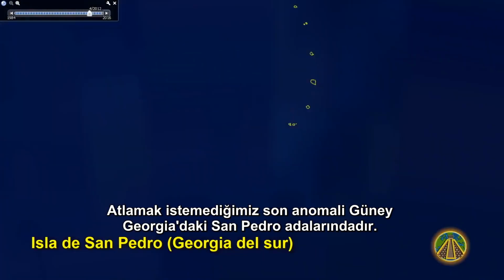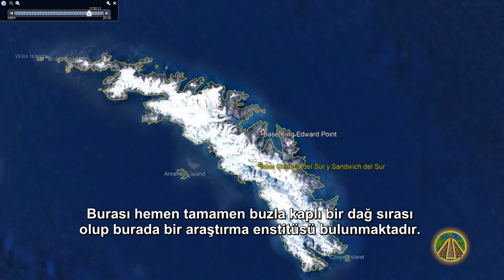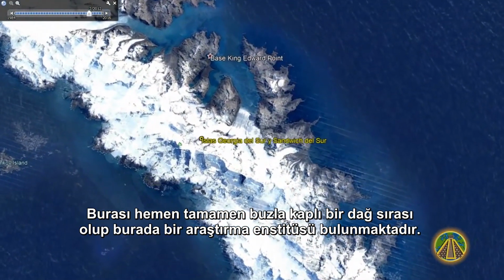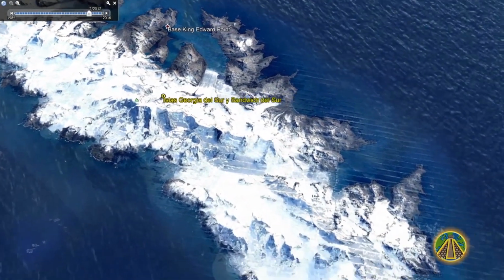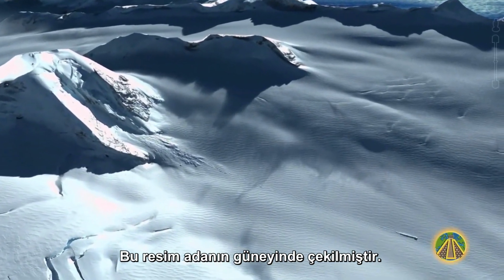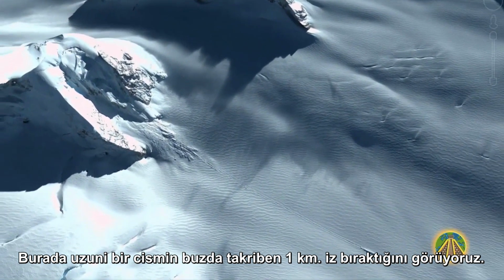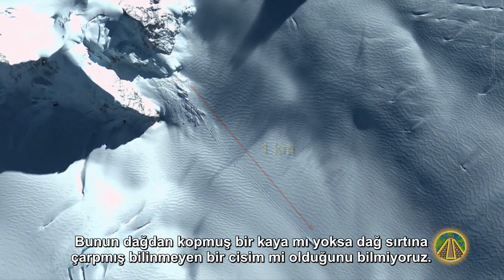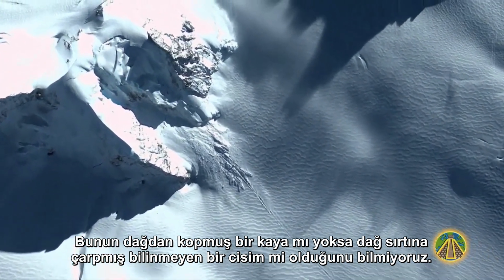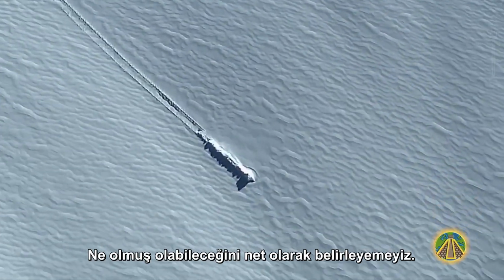The last anomaly we don't want to leave out is on the island of San Pedro and in South Georgia. It's a mountain range that is almost completely covered with ice and in which there's only one stationary research institute, the British station King Edward Point. This picture was taken in the south of the island. Here we see how an elongated object has left an approximately 1 kilometer long mark on the ice. We don't know if it's a rock that has detached itself from the mountain or if it's an unknown object that has collided with the ridge. We can't confirm with any certainty what really happened.